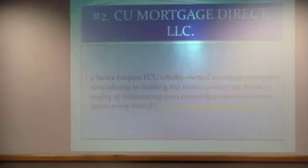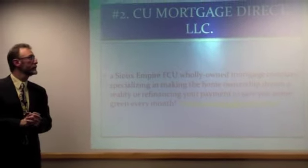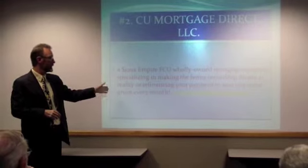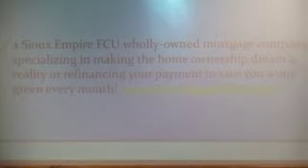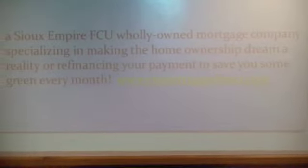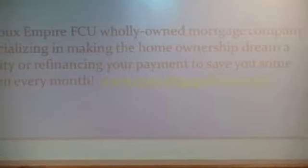Ryan and Roger affect a lot of people, but Sioux Mortgage Direct probably even affects more. Sioux Mortgage Direct is our wholly owned mortgage company that makes home ownership truly a reality for hundreds, I'll even say thousands. You, sitting in this room, your members, you own Sioux Mortgage Direct. That is our mortgage company. We own them lock, stock, and barrel. Every one of those employees work for us. They're one of the top 5 mortgage lenders in the state of South Dakota. You're not talking a rinky-dink fly-by-night place here, guys.